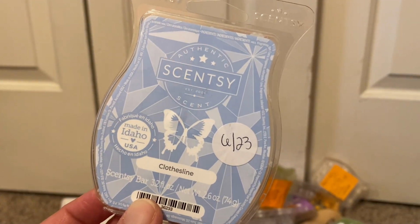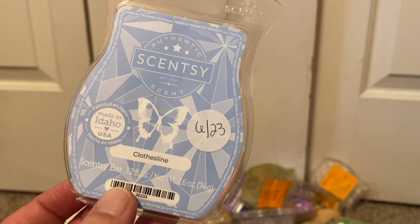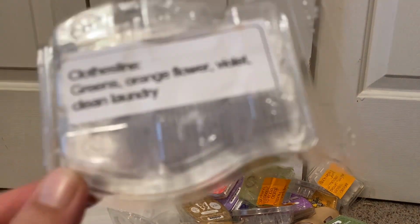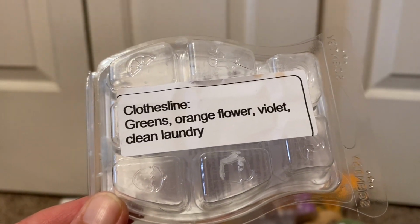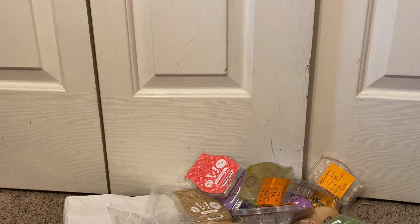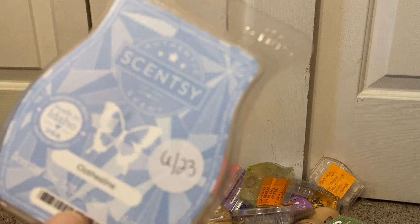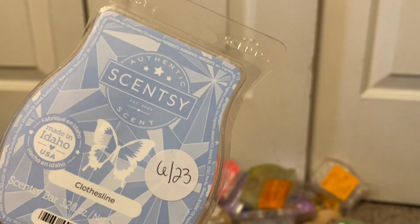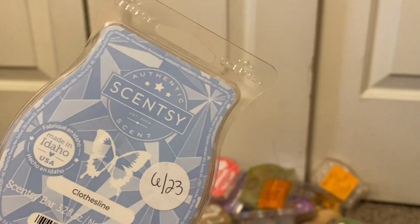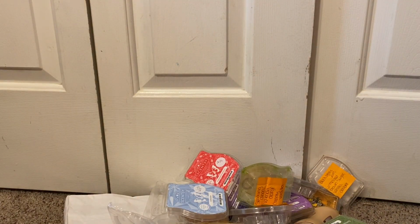Then they have Clothesline, which I really like. I kind of fell in love with it when I started warming it. The notes are greens, orange flower, violet, and clean laundry. When this first came out, I didn't like it, but now I do. But only in certain rooms. This is really awesome in my laundry room or the bathrooms, maybe even the living room, but I'm more of a foodie person, but it is a really nice fragrance nonetheless.